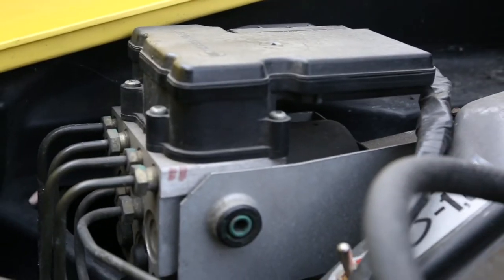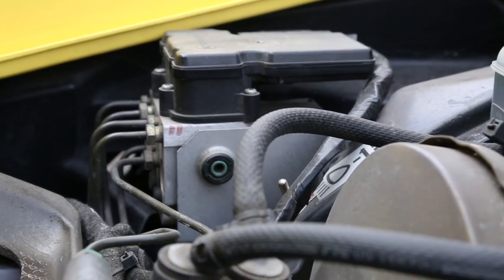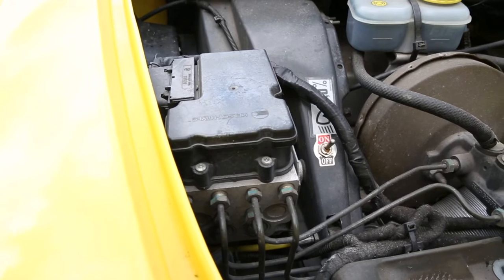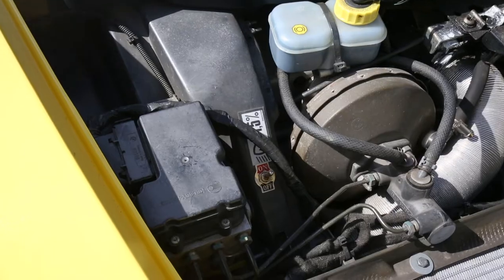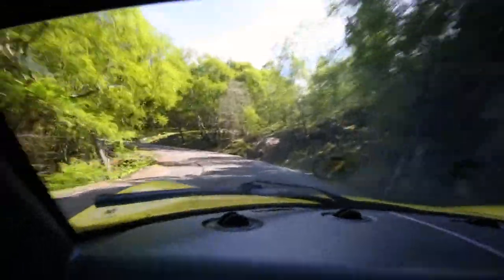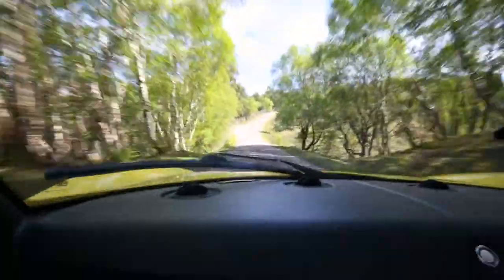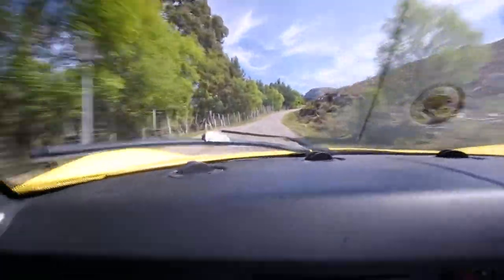That's ABS. So this car's only got two channel ABS. Correct. Which can be a bit problematic. If you're going to track these cars, it's highly recommended that you either switch it off or get it upgraded to four channel ABS. That's because when the brakes start to overheat, the ABS system can be triggered. Yeah, so basically when tracking, it can be unpredictable. Highly unpredictable and pretty damn dangerous. So that's basically all there is to show under there.